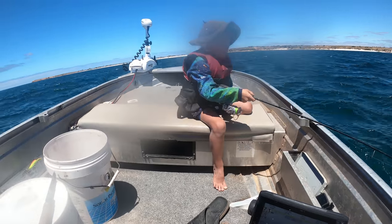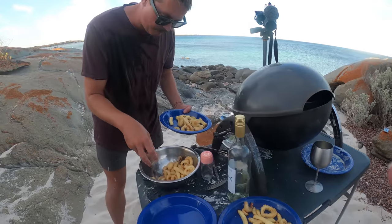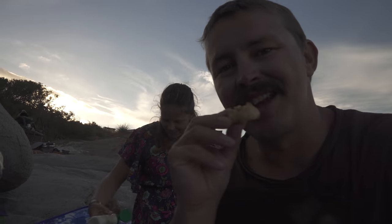Whoa, Owen, it's a huge one. One trial serve. Daddy, did you cut him off? This is the tentacle. Owen wouldn't eat it, and I'm keen as.